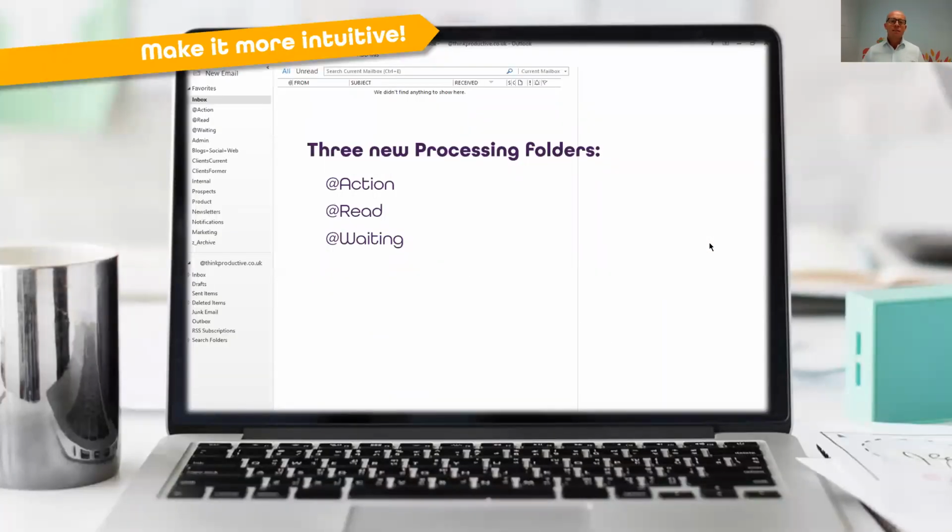So we set up, and these are the folders we recommend. This is the crux, this is the gold. We recommend setting up these 3 processing folders because your emails need somewhere to go from the inbox.